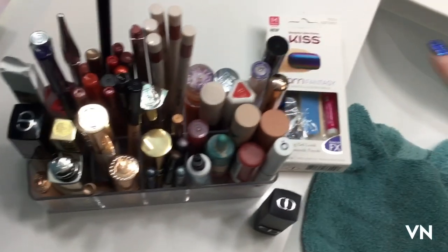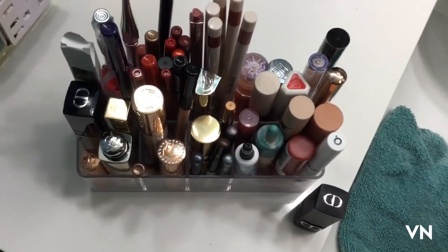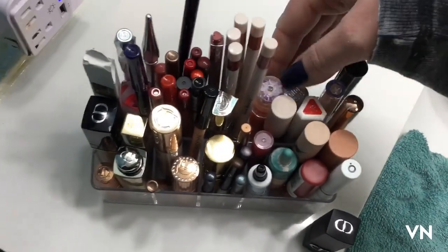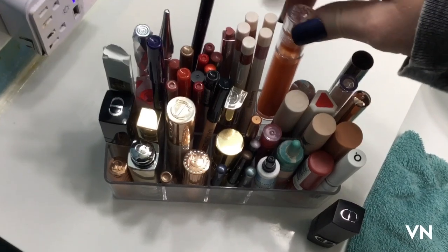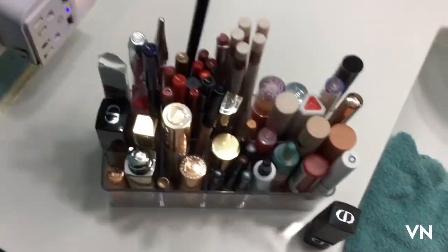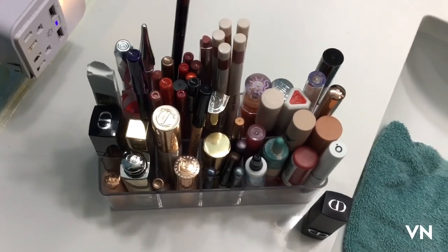And these are the nails I glued on myself and cannot get off for all eternity. And I can't pick anything up. Oh, this I need to use up. This is a Tower 28, and I really need to use that up. That needs to go on the nightstand because that one's almost dead. I need to switch that out. But this is my entire collection.